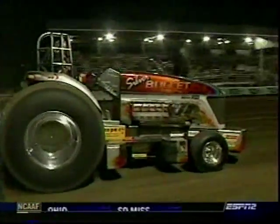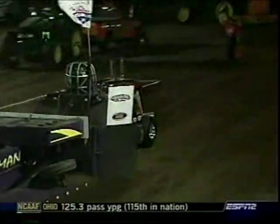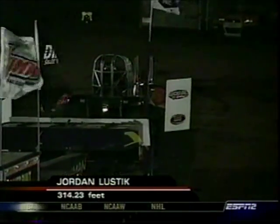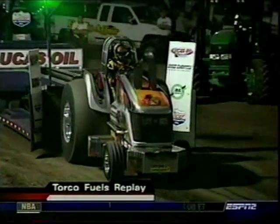Silver Bullet, he's got all the weights on the side, almost nothing up front. There's some behind the rear tire, but nothing up front in that weight box. Front end bouncing, but it looks pretty darn good. Over 300 feet, yes, 314.23. Jordan Lustig, your leader.